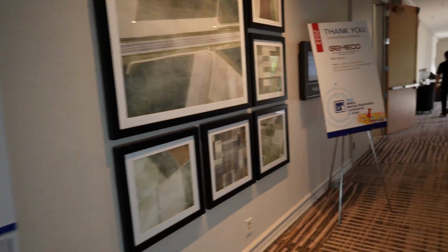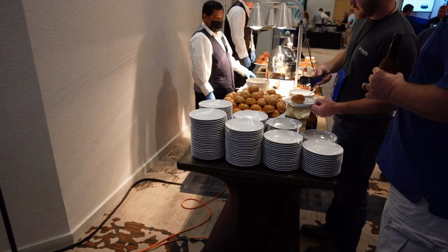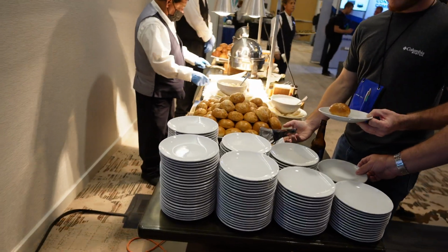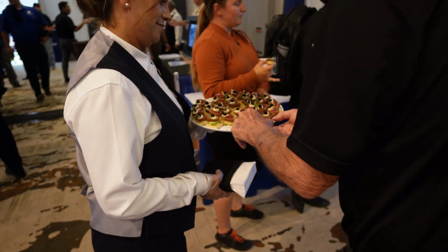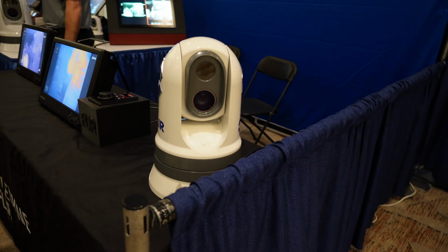So first off, this is a pretty high dollar show, meaning all the gear you're going to look at, including radios, can be kind of expensive. But look at this. This is what I really wanted to lead off with. Imagine going to a show with free food and hors d'oeuvres. Can you imagine it? But let's kick it off with FLIR.